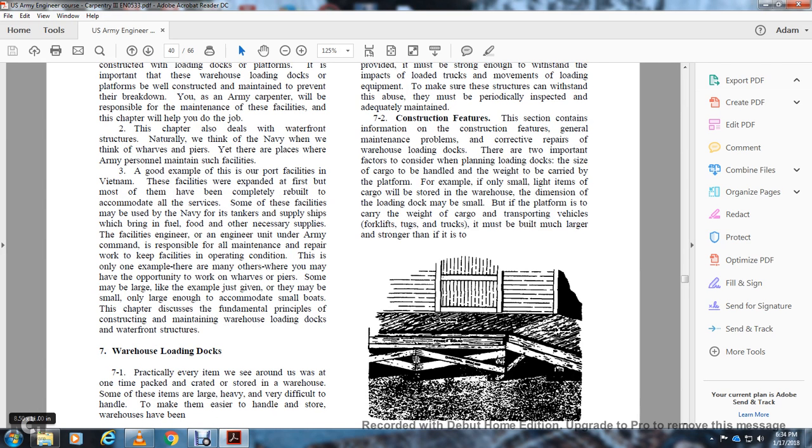The facility engineer, under the Army command, has the responsibility for all the maintenance and repair work to keep the facilities in operating condition. This is only one example. There may be other places where you may have the opportunity to work at wharves or piers. Some of them may be large, like the example given. They may be small, just large enough to accommodate small boats. This chapter discusses the fundamental principles of constructing and maintaining warehouse loading docks and waterfront structures.